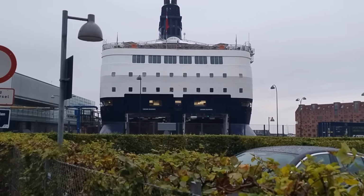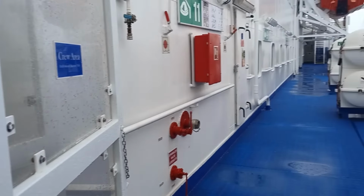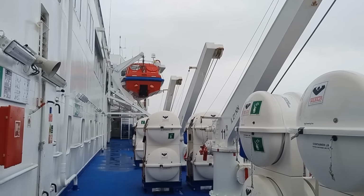Inside, check-in was an easy and uncomplicated process on the machines. Within no time at all, I was on board and up on deck. However, I was certainly in for a treat with the weather. It's good to see the lifeboats and the life-saving equipment here.